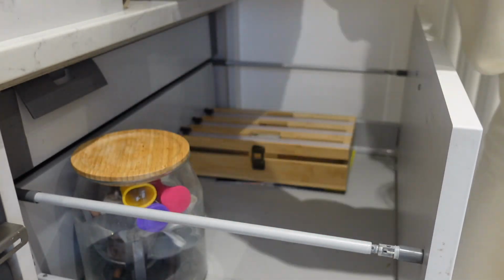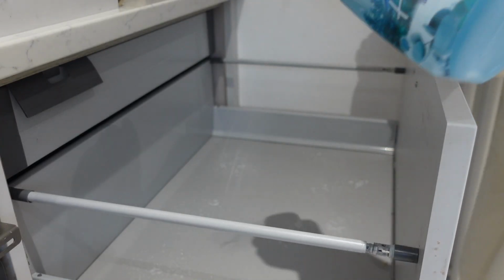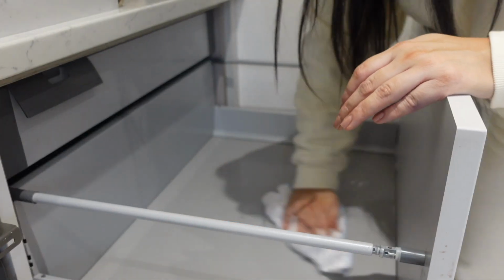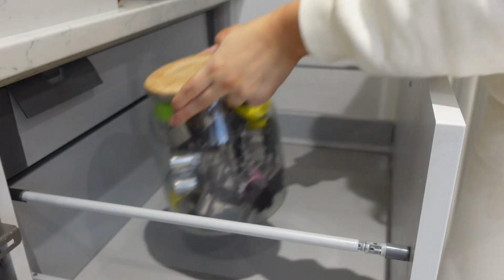To be honest with you, again, these drawers were not too bad really, because I do try to keep on top of them every few months. So there wasn't too much decluttering that I needed to do, just a couple of bits I needed to get rid of and then just give it a quick tidy round and wipe down really.